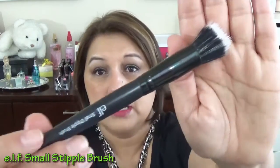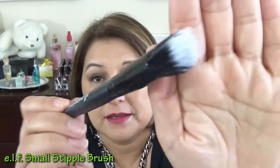Now I have the last 3 to share with you that, like I said, I don't use every day, but they're handy to have. The first one is my e.l.f. small stipple brush that looks like this. This one is great for cream blushes. I use this with my ColourPop cream blushes.